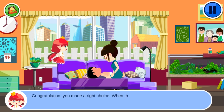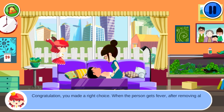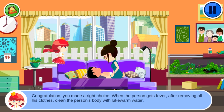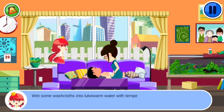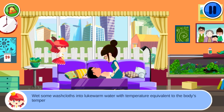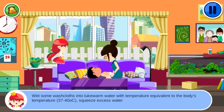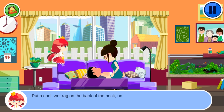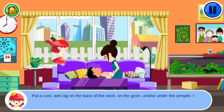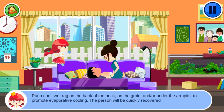Congratulations! You made a right choice. When the person gets fever, after removing all of his clothes, clean the person's body with lukewarm water. Wet some washcloths in lukewarm water with temperature equivalent to body's temperature, 37 to 40 degrees Celsius. Squeeze excess water. Put a cool, wet rag on the back of the neck, on the groin, and or under the armpits to promote evaporative cooling. The person will be quickly recovered.